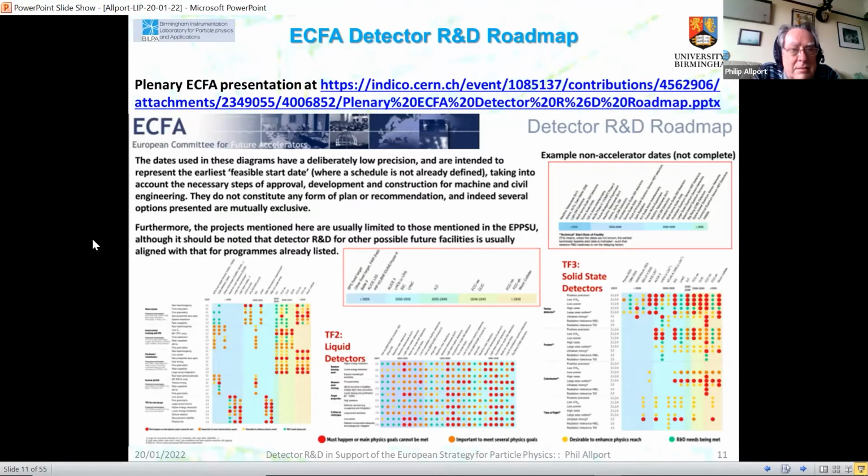As I said already, the dates used have a deliberately low precision and correspond to a kind of earliest feasible start date after consultation not only with the facility proponents, but with the laboratory directors group who are preparing the corresponding accelerator R&D roadmap. Obviously, the two have to be aligned. And we've limited ourselves to those projects which are actually mentioned in the European Particle Physics Strategy Update, although there are other possibilities which we think are effectively covered by the things we already mentioned.